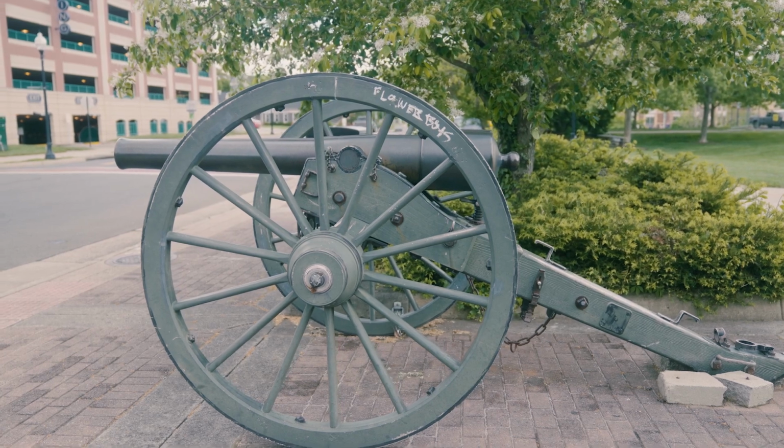And you can see the Civil War cannon. I think this was actually used during the Civil War. I completely made that up, but I have no idea. But anyways, tons of history around here.